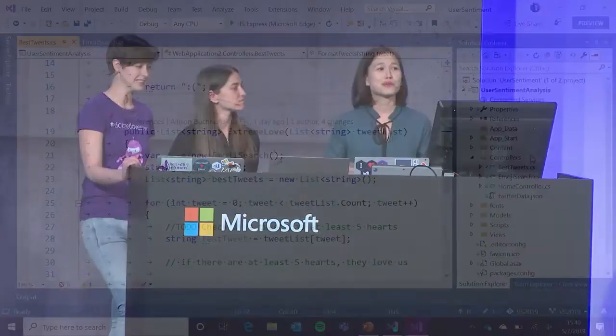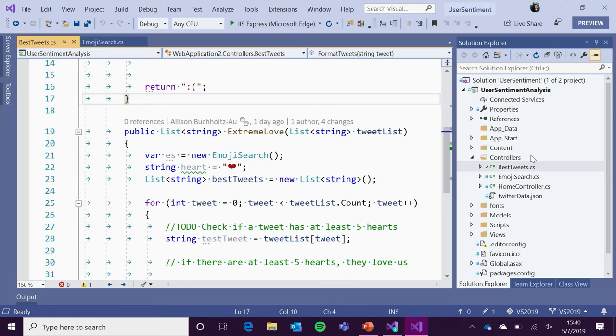Haha, all right. So solution filters are a way for you to selectively load the projects that you care about. So if you are working in, say, Roslyn with 168 projects, and you only work in 3 of them, you can choose to only load those 3 projects when you open the solution. And the way to do that is super simple.